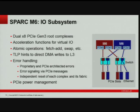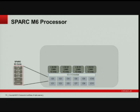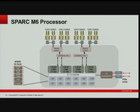And this is how it all comes together. 12 cores shown at the bottom, four L3 banks, a 12x5 crossbar connecting them. The fifth port of the crossbar is the I/O subsystem. Memory subsystem shown on top. The coherence controller sits between the caches and the memory.